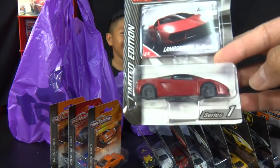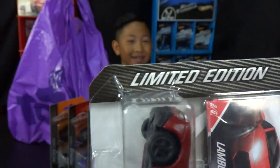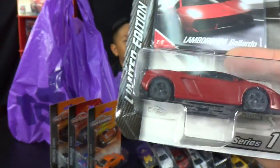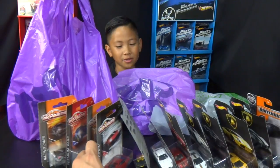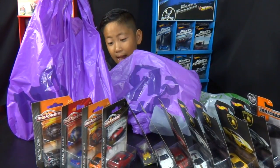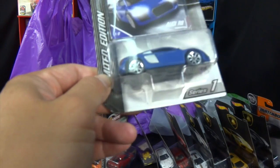Oh, here we go. Another Lamborghini. This is a Gallardo. This is a limited edition Gallardo majorette. It says limited edition, but I don't really know if that means anything. I don't know either, because there's a lot of limited editions. What else did we get? Ooh, what did we get here?